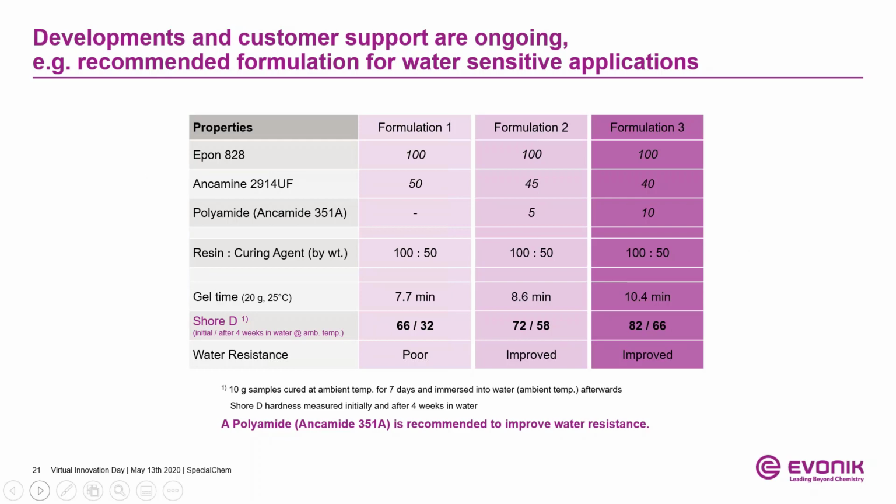The development work is going on, so we are supporting customers across the world, also with regard to application fine-tuning. Just to give you an example of what we have already done by tuning such kind of formulation, we have added another polyamide grade from Evonik, the Ancamine 351, because there was a request to develop a formulation for one water-sensitive application, or at least give a guideline how you can modify even an epoxy amine combination in a, let's say, starting point or guiding formulation.